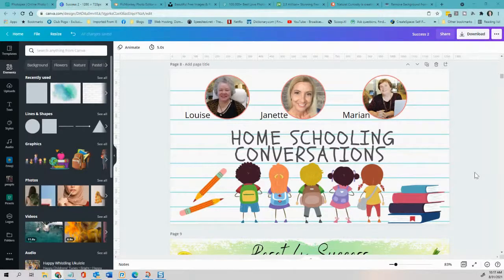Yeah, that's beautiful. And so I created little circles for our pictures, our names here. And then I used a really cool homeschooling type of font and some kids and books, so to me, it was a good graphic. Oh yeah, that definitely looks homeschooly. I love it. It really looks like the kids are looking up at the writing. I'm really amazed by that. I never would have thought of that. I love it. So this is Canva, and it was really easy to create.